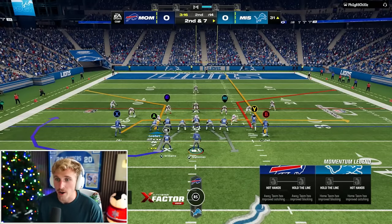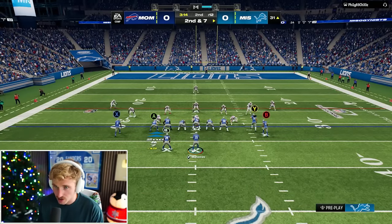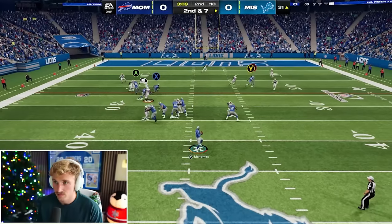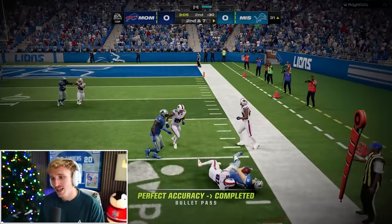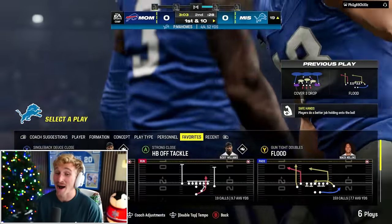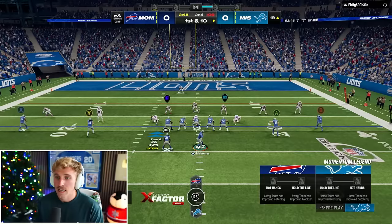We do have Hot Route Master. We should be taking advantage of it. Second and seven. Big Mac Hollins is butt booty naked. Butt booty naked is not true. Wow, I like him. 6'4"? All right, first and 10.